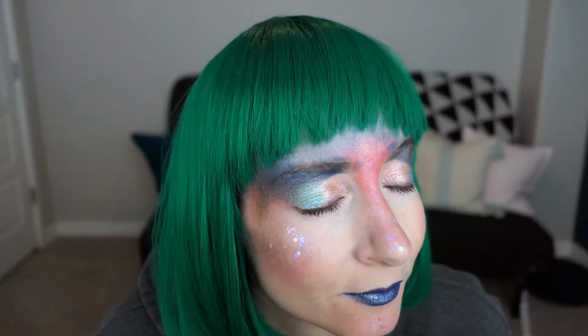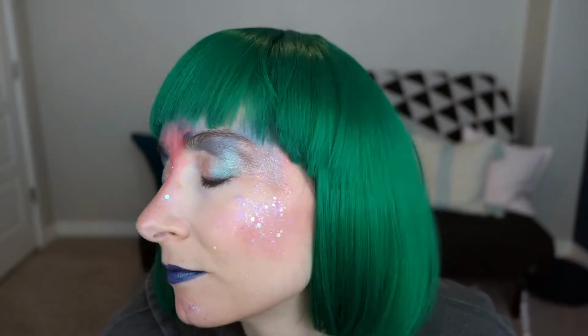This is like my dream hair from childhood too. I always had some color hair, and usually it was green. I never had this haircut though. Love it. So happy with it. It's just so cool. I love her. I love working with her.